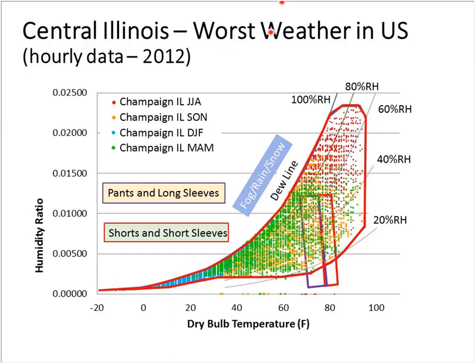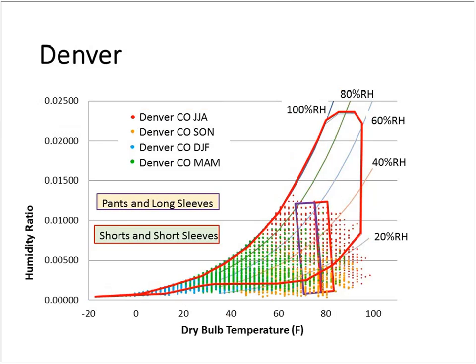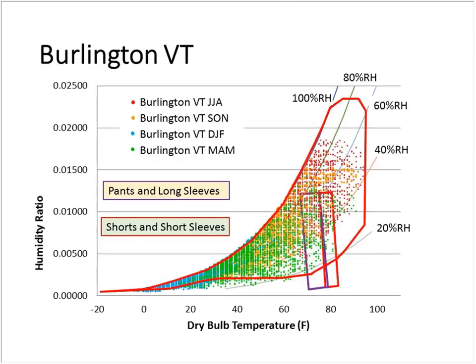If we look at that envelope plotted, say, on Denver, Denver's just a lovely climate, and you can see that Denver rarely gets to the humidity levels that we experience here in the Midwest. It rarely gets colder than what we get to experience here. It has some drier climate, but there's some things you can do, such as evaporative cooling, to stay comfortable at these higher ambients. And so it's just a lovely climate.